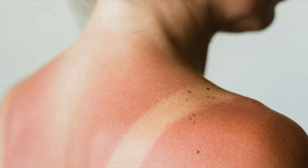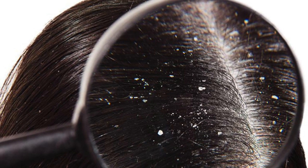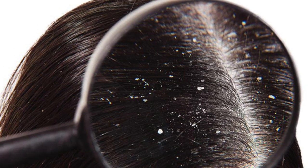9. Dandruff. Apply a mixture of water and apple cider vinegar in equal amounts on the scalp, massage a bit, and leave to act for an hour or 2. Afterward, rinse and repeat twice a week.